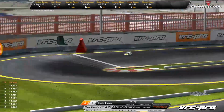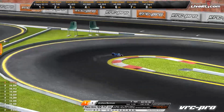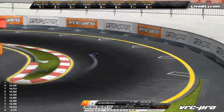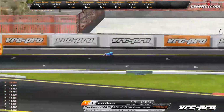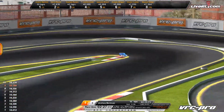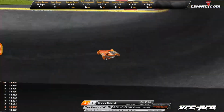And right now, Joshua Berman is showing the consistency out front as he's slowly stretching out on the field with a 1.7-second lead on Kevin Bacon in the number 2 spot. Raystrick in the 3 spot, Andrew Chetty in the 4 spot, Blanchard in the number 5 spot right now. Berman coming back around here, 14.1. New fast lap right there for Joshua Berman.